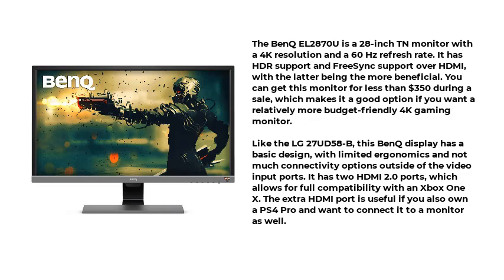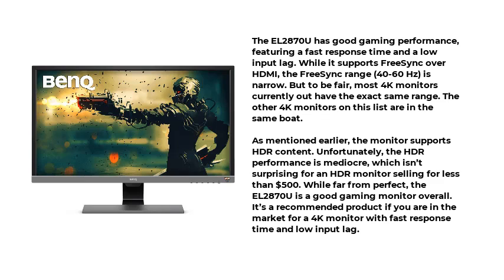Like the LG 27UD58B, this BenQ display has a basic design, with limited ergonomics and not much connectivity options outside of the video input ports. It has two HDMI 2.0 ports, which allows for full compatibility with an Xbox One X. The extra HDMI port is useful if you also own a PS4 Pro and want to connect it to a monitor as well. The EL2870U has good gaming performance, featuring a fast response time and a low input lag.